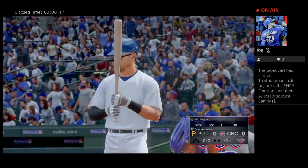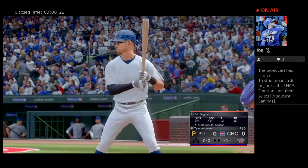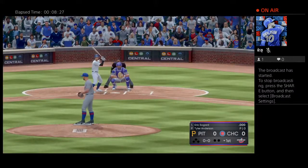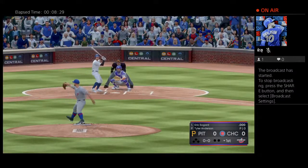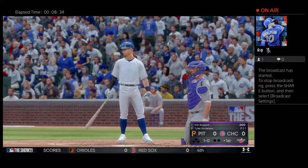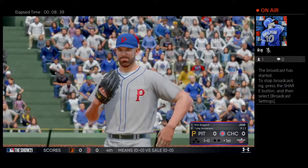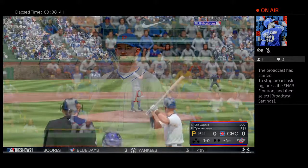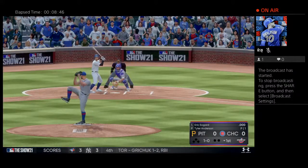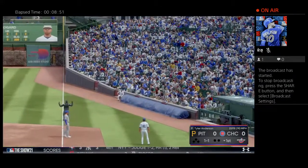Now to the plate, Eric Sogard. He'll lead things off here in the bottom half of the first. The second baseman, Eric Sogard. Pitch on the way. Ball 1, no strike. The windup and the 1-0 pitch. 1-1 the count now.